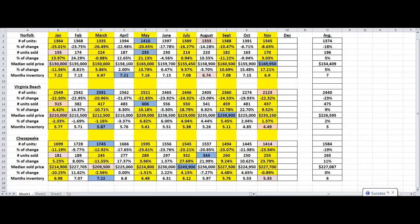Today we're going to be bringing you the market update for the cities of Norfolk, Chesapeake, and Virginia Beach. This is in reference to the real estate numbers, how they came off of our multiple listing system, looking at the month of November 2012 and going back and comparing it to the previous months of 2012, as well as to what happened last year at this same time, 2011. So, without any further ado, we're going to get right to the report.